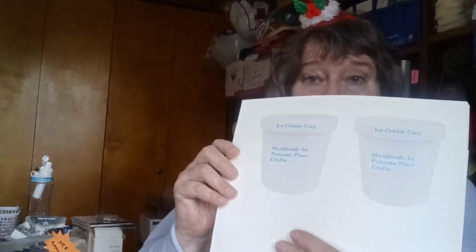This is all my signage from previous years. Well, I've got some ice cream cozy cutouts. I have little wraps for reusable face scrubbies. This is all the stuff, like, I don't have room to display this stuff on my table anymore.